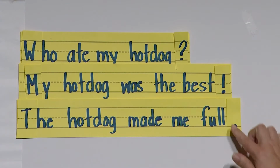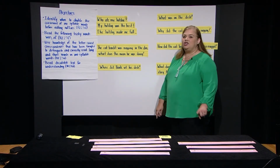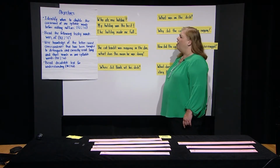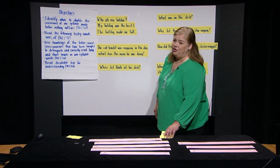Let's read these sentences one more time, making sure we read it with the correct tone based on the ending punctuation. Who ate my hot dog? My hot dog was the best! The hot dog made me full. You guys did a wonderful job.